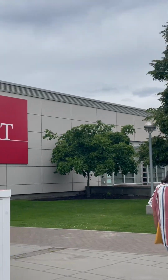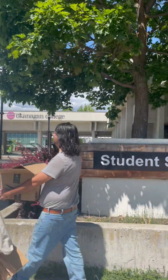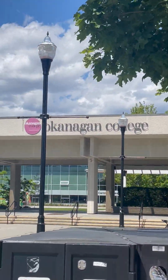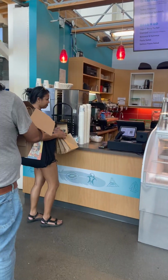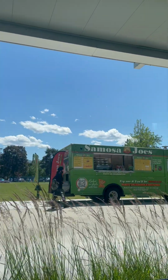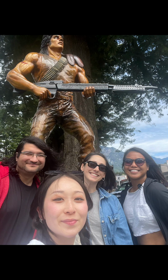Absolutely. We spent quite some time postering. Here we drove by one of our own posters. The next day, we hit up Okanagan College Student Services to hand out some posters to food service workers inside the school, as well as we saw this food truck. And food trucks can be some of the hottest places to work. And that pretty much concludes the first ever WSN road trip.